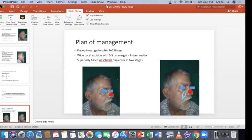Can the FAM flap be used for lining? Yes, sir. That's again another choice, but it depends on the location. FAM flap also can be used depending on the location, because that's also a very robust flap that can also be done. But won't it be taken from the nasolabial flap? It can be, the FAM flap can be used.